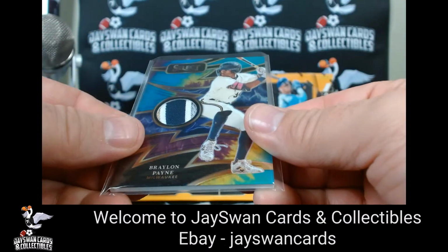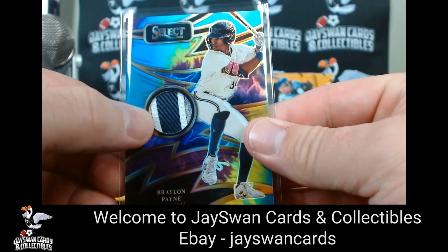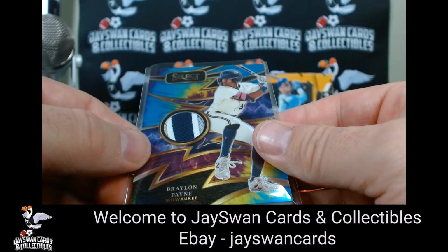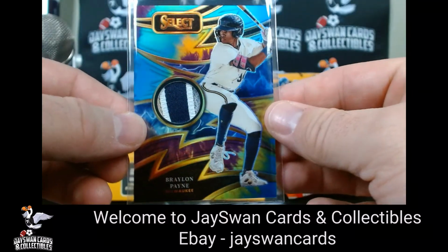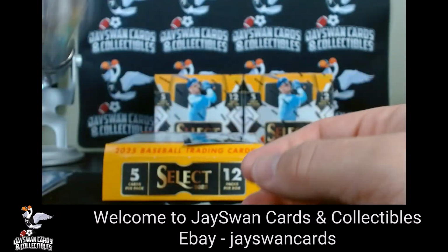So we got, looks like, yeah, it's definitely a Brewers unique because you can see the gold over. So we got 4 colors: gray, white, blue, and a little bit of gold. Got some stitching. Again, not game used. Game used seems to be a thing in the past, unfortunately. But for a patch and select, that's pretty nice. I like it.